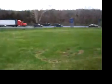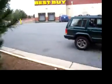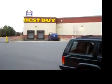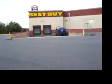So, hey, I'm going to keep it raw and I'm going to keep it real. So, Silver Company apparently felt the need to put a pond marker. This is Best Buy. If you ever do feel the need to visit a retention pond, you're more than welcome to come here to the Fredericksburg area.